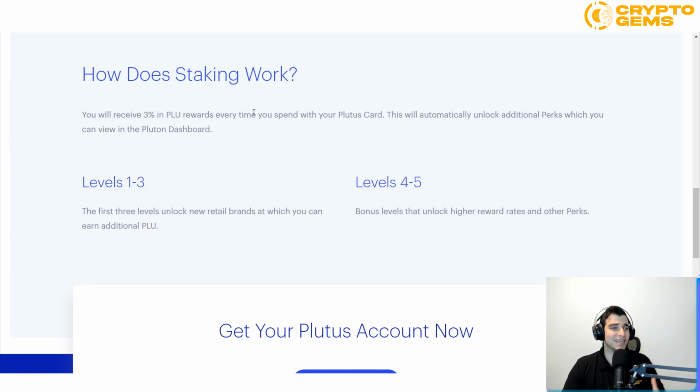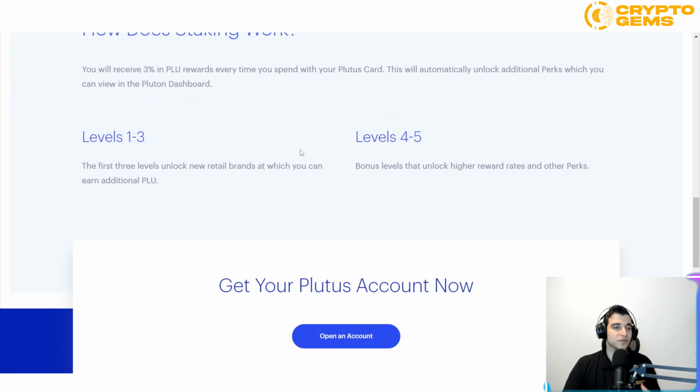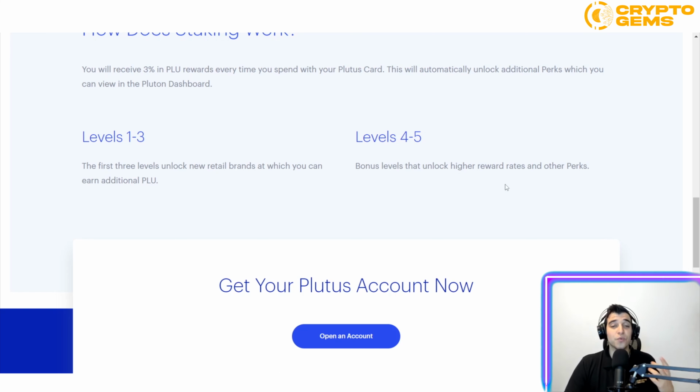How does the staking work? You will receive 3% in PLU rewards every time you spend with your Plutus card, and this will automatically unlock the additional perks, which you can view in the Plutus dashboard. There are 5 levels. The first 3 levels unlock new retail brands at which you can earn additional PLU. Levels 4 and 5 are bonus levels that unlock higher reward rates and other perks as well.